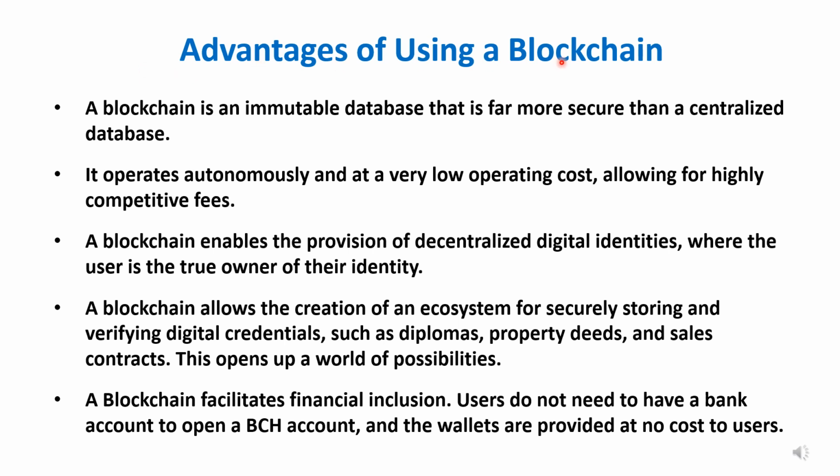Advantages of using a blockchain platform. First, a blockchain is an immutable database that is far more secure than a centralized database. Second, it operates autonomously and at a very low operating cost, allowing for highly competitive fees. Third, a blockchain enables the provision of decentralized digital identities, where the user is the true owner of their identity. Fourth, a blockchain allows the creation of an ecosystem for securely storing and verifying digital credentials, such as diplomas, property deeds, and sales contracts. This opens up a world of possibilities.